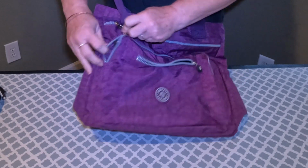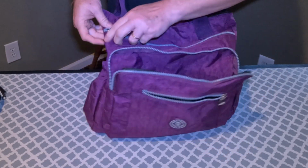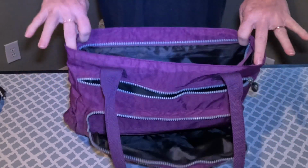All of the zippers work very well. They're very toothy. They're not YKK, but they are of good quality. It does not have a dedicated laptop sleeve, but if your iPad comes in a case, you'll be more than happy with that. If you haven't seen that video, go back and watch that video, and I will show you how to optimize the space in this bag.